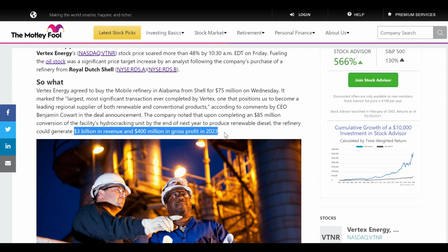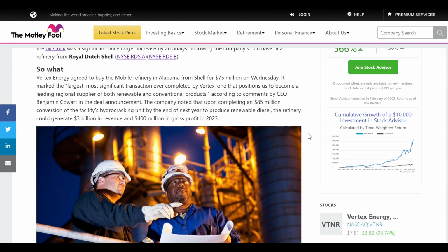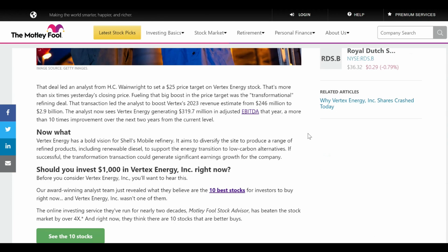They announced this deal. They're buying out this Shell refinery for 75 million. They're gonna do a conversion and spend another 85 million on it to produce renewable diesel, and then they are expecting 3 billion in revenue and 400 million in gross profit. It's absolutely insane. This is one that I wanted to put on your radar because it's a renewable energy company that's producing renewable diesel. So it works well given the worldwide situation right now, and everybody's transitioning towards these renewable fuels. That's better for the environment. So it's absolutely insane what's going on with this company.